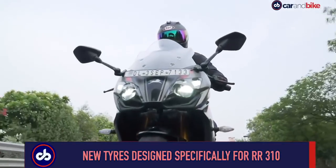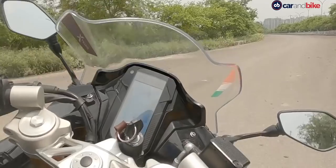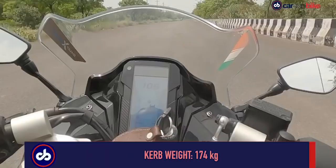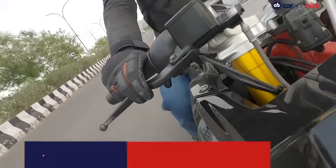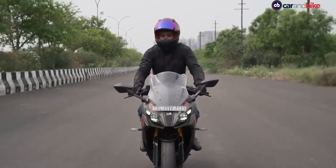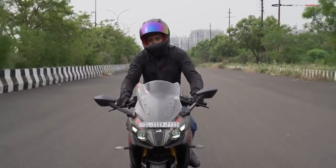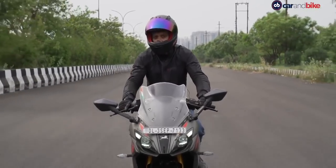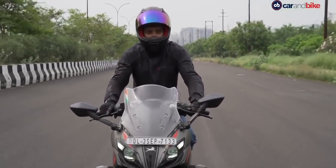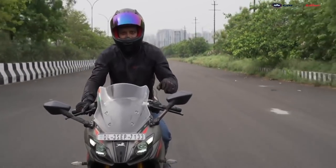is how the tires have made the Apache RR310 more planted, and despite the minor weight gain, the bike feels so sure-footed and grippier than before, even when leaned over. The ride quality is quite smooth and comfortable, and the riding position isn't very aggressive, so you can use it for the daily commute, and you can also do some highway riding if you're so inclined. Overall, the new RR310 has become a better and more modern motorcycle with features and technology that aren't available in any other motorcycle at this price point.